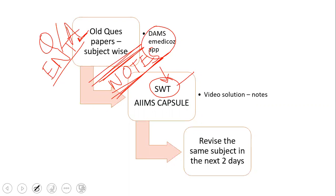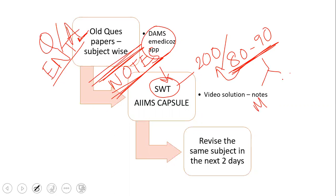Suppose DAMS had around 200 questions in each subject-wise test. Initially, I used to get maybe around 80 to 90 corrects in the first go. After this 80 to 90 corrects, I used to analyze where I had gone wrong. Is it a memory question or is it a conceptual question? If it is memory, then that's all right. After repeated revisions, I'm going to make it correct.